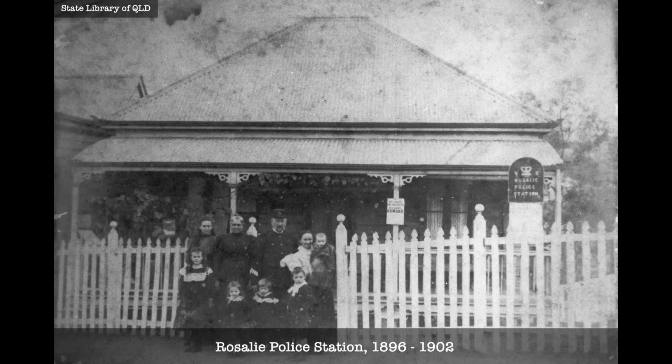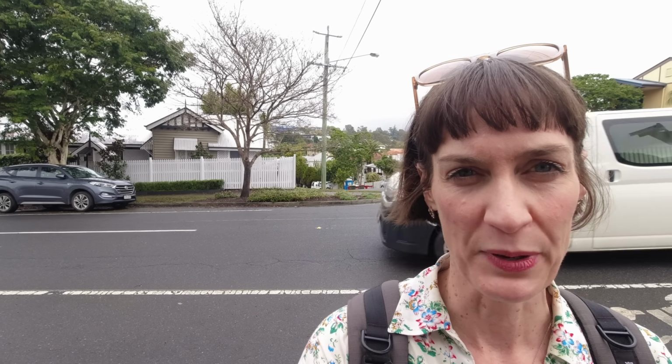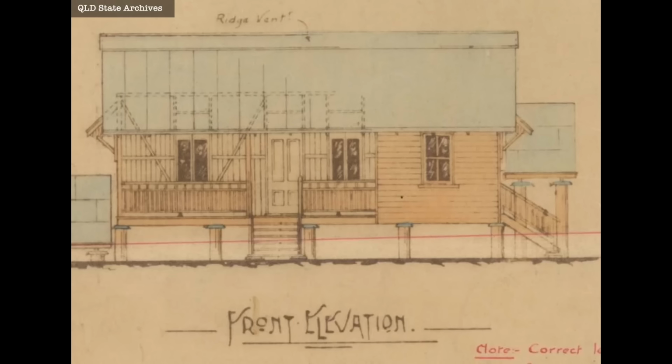We're up on Fernberg Road on the corner of Boys Road, and opposite me over here is what was the Rosalie police station. So there's a fantastic photo of it, which is taken sometime during William Davis's occupation of the station. It was actually built as a private house, the original building on this site that's shown in the photos, and then it was purchased by the police and converted to a police station the same year. This one that survives here though was the replacement building, which was built in 1911, and there's some great plans that survive of this one.